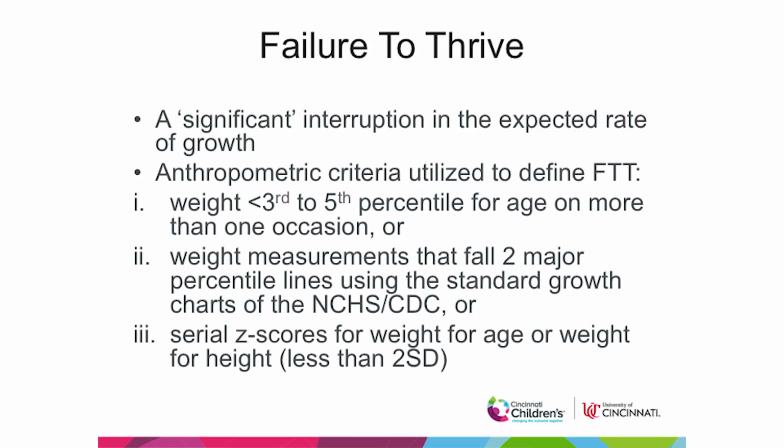Now, you've also heard this term, failure to thrive. Your child is failing to thrive, as opposed to malnutrition. Failure to thrive is a significant interruption in the expected rate of growth. What is significant? Who decides what is significant weight loss? So you take the help of anthropometric criteria. What is anthropometric? It's the weight, the height, the body mass index, and all of those used to define it.